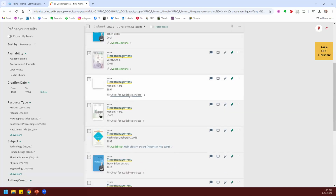If it says check for available services, that means this is something that is offered from one of our WRLC partners. You can limit your searches over here using the filters, and we'll have more information about that in upcoming webinars. But if you ever want a walkthrough of how to use UDC search, please don't hesitate to schedule an appointment with one of our librarians, and we can work with you on that one-on-one.